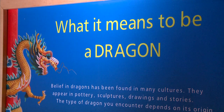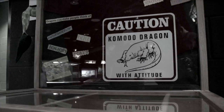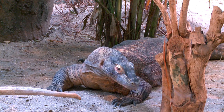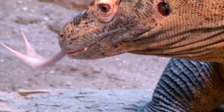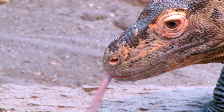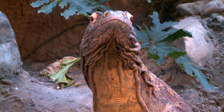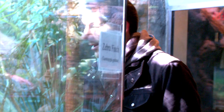When I think of dragons, I think of fire-breathing creatures that fly down from the sky. Why do we think of dragons like that? Well, Komodo dragons don't fly, but they do have a red tongue. Some of the theory is that when they would flick that red tongue out, that was where the fire-breathing legends came from. That makes a lot of sense. All these legends have some sort of basis in something that people saw or heard at some point. Wow, the Komodo dragon is awesome.